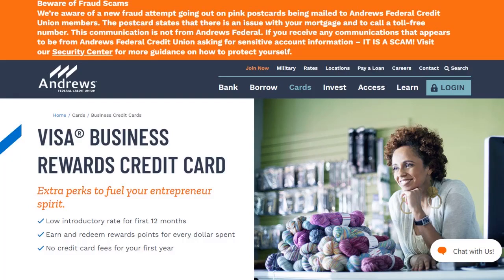Let's say you have consequential expenses coming up pretty soon, and you want to really charge it and defer the payment. That's kind of cool with this card. Or you can also use the card for balance transfers. That's really good. And the card actually allows you to earn and redeem rewards points for every dollar spent. And there are no credit card fees for your first year. After the first year, they charge you $99. So that's pretty steep though, pretty steep.